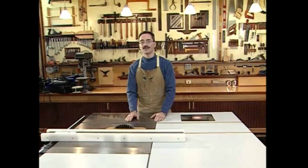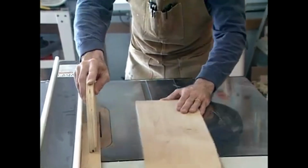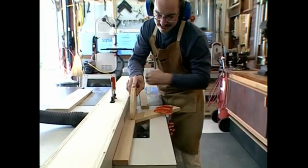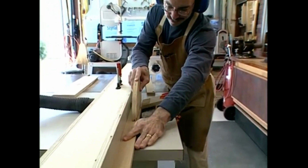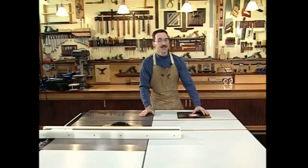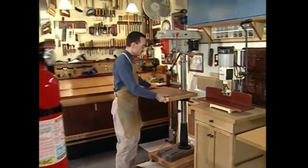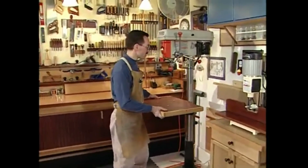This is my table saw. This is the main heart and soul of the shop where probably 80% of the cuts happen. I've also got a router table hooked up to it, and this whole assembly, table and all, probably weighs about 800 pounds, so I really can't move it. But other machines I have on wheels, like this drill press right here. I can roll this around any place in the shop that I want to.